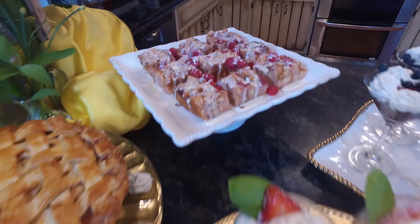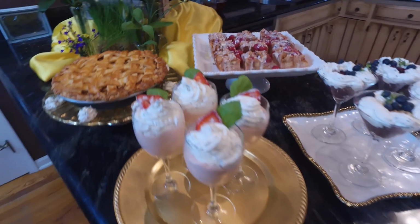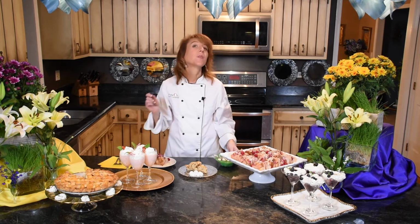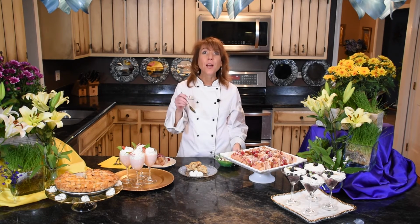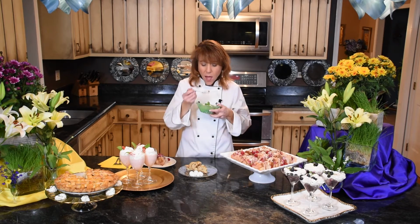I'm going to show you so many cool things because it is incredible what fresh herbs can do to brighten dessert. They seem always savory, but sometimes you pair them with fresh fruit or chocolate and they get really sweet and creative. So we're going to start, because we're melting down here, homemade ice cream with fresh mint drizzled in chocolate sauce. Ooh.